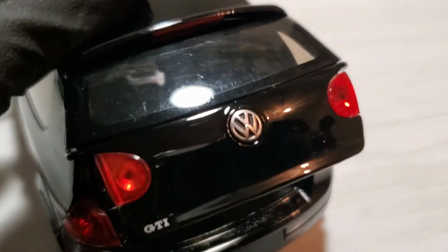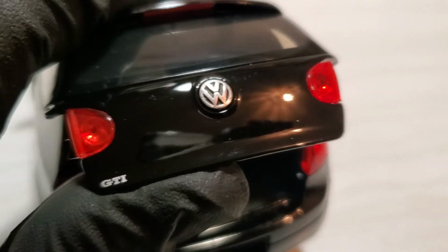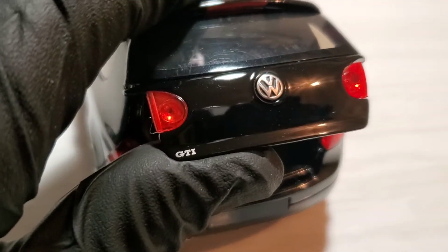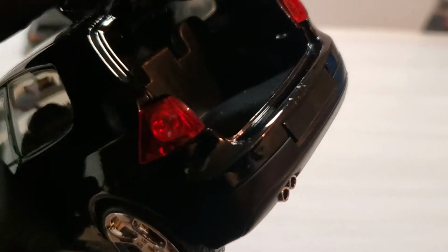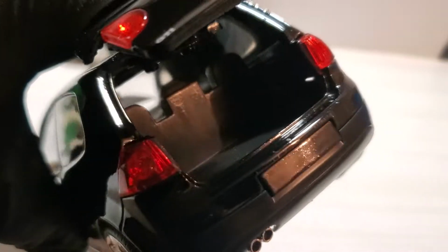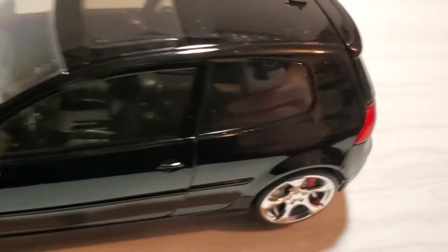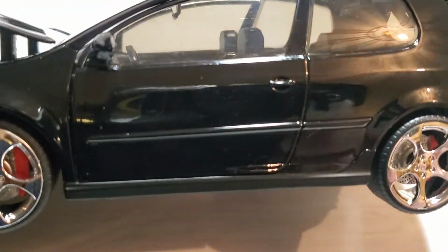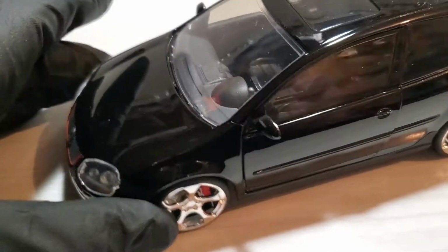And then we have the Volkswagen emblem on the back, which is, I think, a separate piece that's chromed. GTI in tempo. And then of course you got the hatchback there, back of the seats, pretty simple details there, but very nice. And then you got this little piece for the antenna, and so very nicely done. And let's see, they got the chromed mirrored surfaces as well.